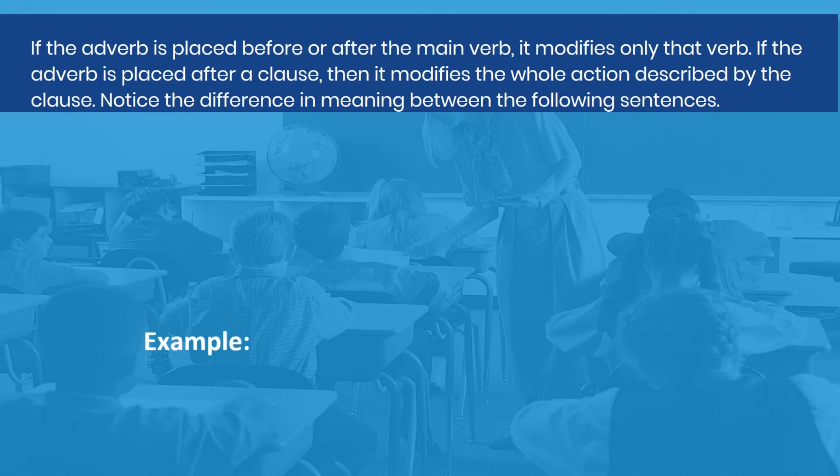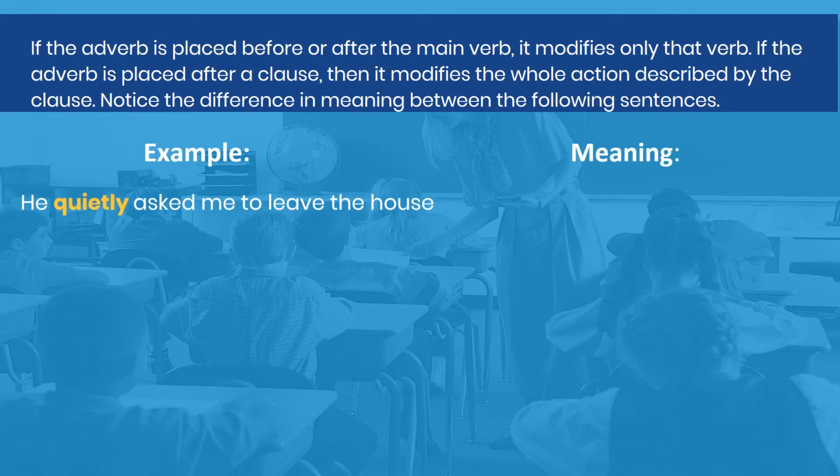Another example. Let's talk about this sentence: he quietly asked me to leave the house. So the meaning is the request is quiet. So probably he said, can you just please leave my house? It's not that loud when the person requested him or her to leave the house. So quietly here is our adverb, which modifies our verb ask.